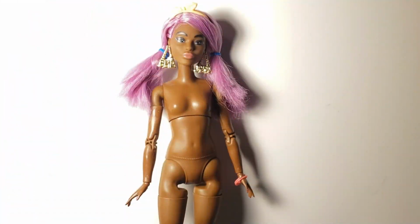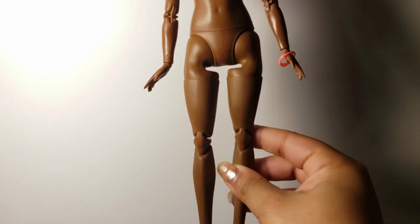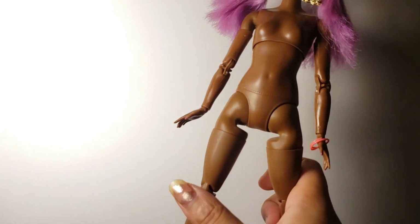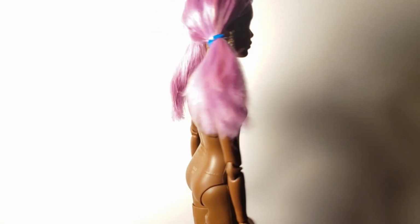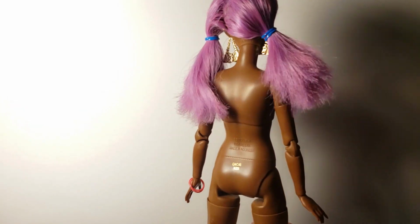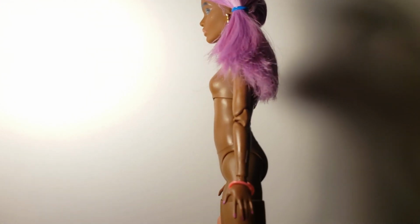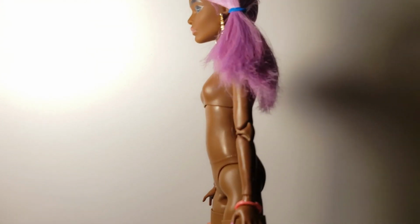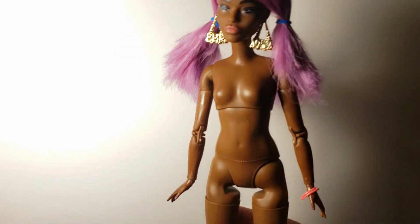So here is the body without any clothes on, and the dimensions are very similar to Skipper doll's body, but the difference really is in the physique. Skipper has more of a kid-like body shape. She doesn't really have a waistline. She definitely does not have anything resembling a chest and hips. She doesn't have any of that.